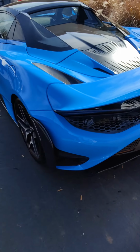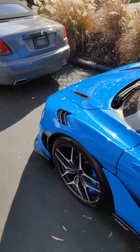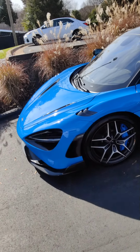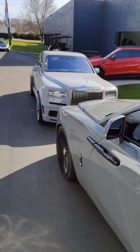You have a beautiful 765 LT. They've got quite a few on this lot, honestly, but I really like this color. I don't know if it translates well on camera, but it looks really nice. But what I really wanted to show you guys was this Rolls Royce with a body kit.